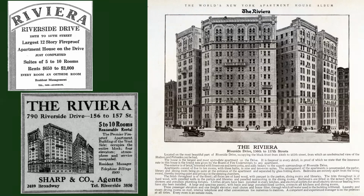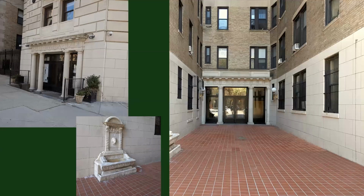So now let's move on. Oh, before we do, this is the original entrance, the Riverside Drive entrance of the Riviera. And in the inset there, you see the fountain with the lion's head to the left as you would go in. When the building was new, there was a cab stand outside this entrance for the neighborhood. And people could get out and walk right into the building.